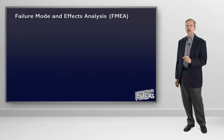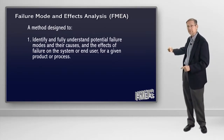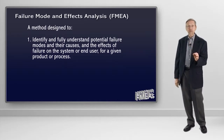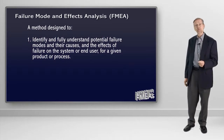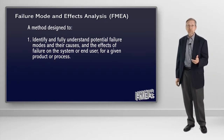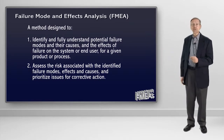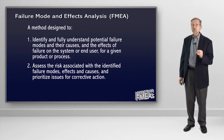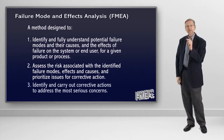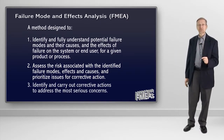Failure mode and effects analysis is a method designed to, number 1, identify and fully understand potential failure modes and their causes and the effects of failure on the system or end users for a given product or process. Number 2, assess the risk associated with the identified failure modes, effects, and causes, and prioritize issues for corrective action. And number 3, identify and carry out corrective actions to address the most serious concerns.